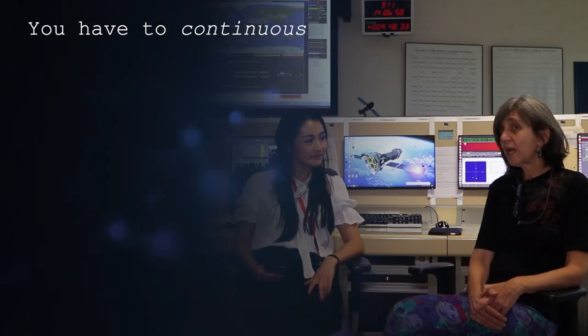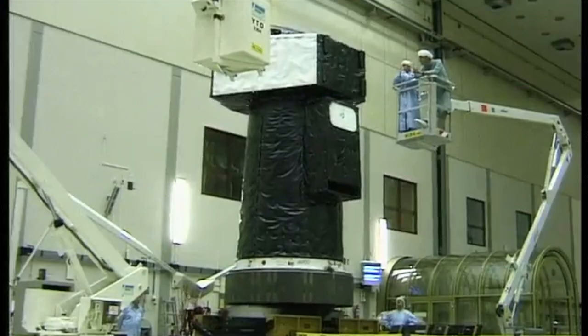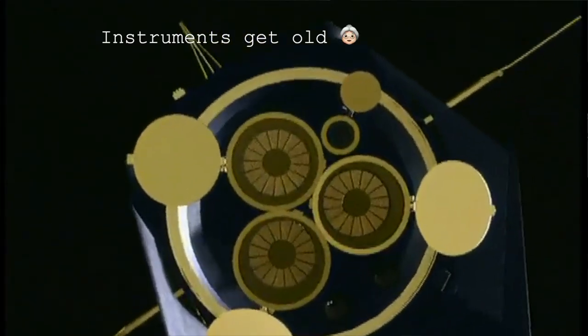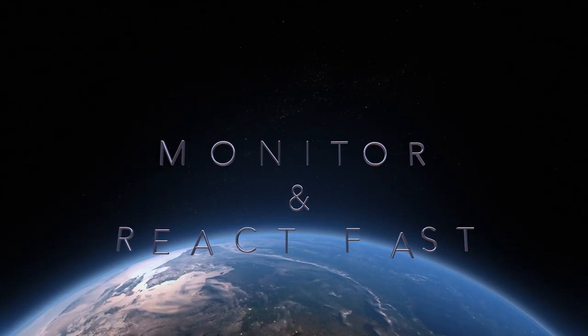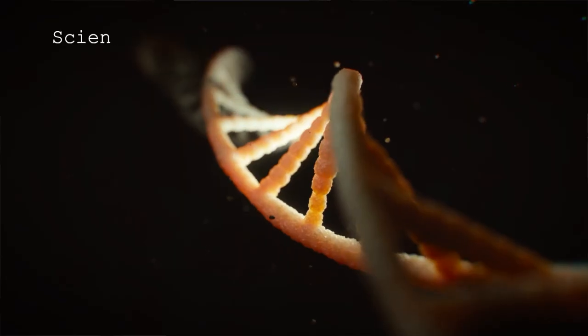You have to continuously adapt to changes everywhere. Changes in the instrument: in space they get old, they change their performance a little bit, so you adapt your way of taking the pictures with them. You have to monitor and react fast. So you need a team of experienced people who know how the instrument works and who know how to react to something that's not really expected to happen. And then you have to adapt also to science. Science is evolving and the astronomers are also evolving.